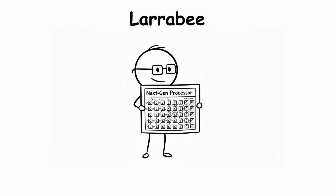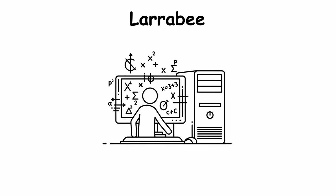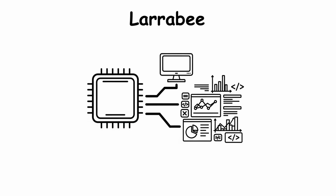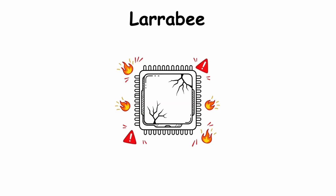6. Larrabee. Larrabee was Intel's ambitious attempt to enter the discrete GPU market, a world dominated by NVIDIA and AMD. Intel promised a revolutionary many-core processor capable of high-performance graphics rendering and scientific computation. On paper, it sounded incredible. Dozens of cores designed for parallel processing, flexibility for both graphics and compute workloads, and the ability to run familiar x86 code. But reality was brutal.